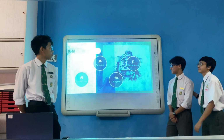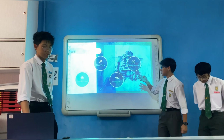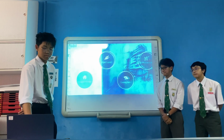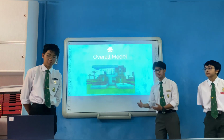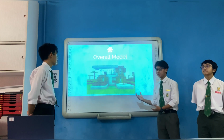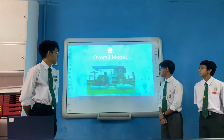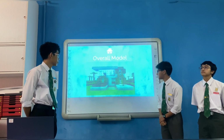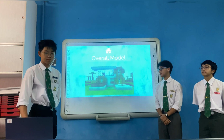So now let's take a look at the model that includes the planting, ceiling fan, and bamboo bedding. So this is the overall view of the model that we have created. As you can see, there are vines put down as a wall, more windows are equipped, and there's a huge door in front of it.